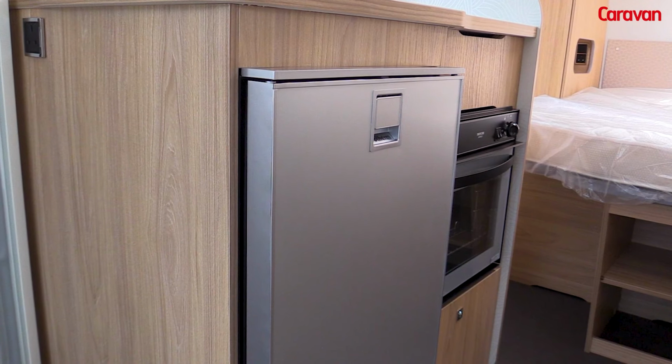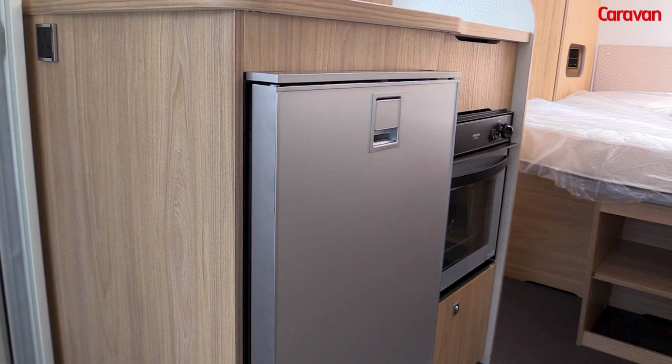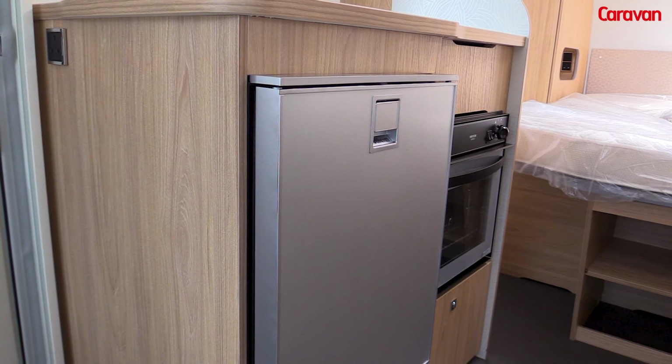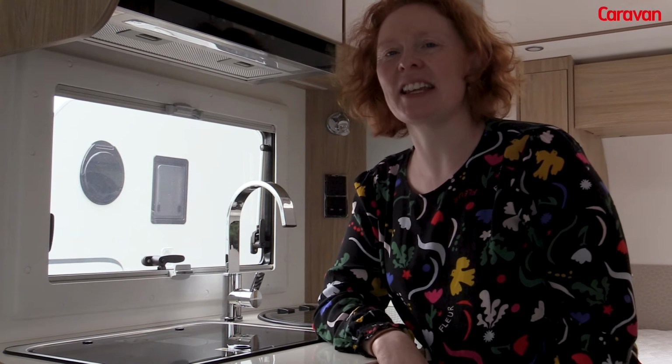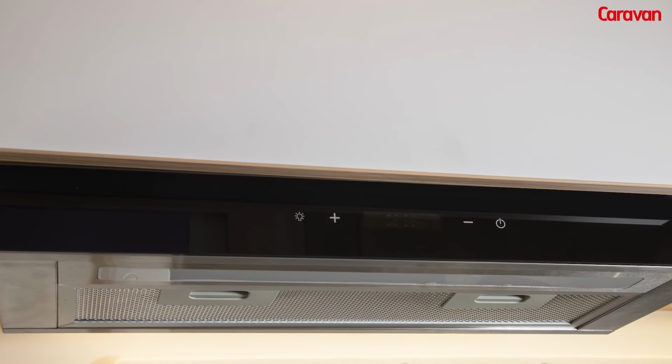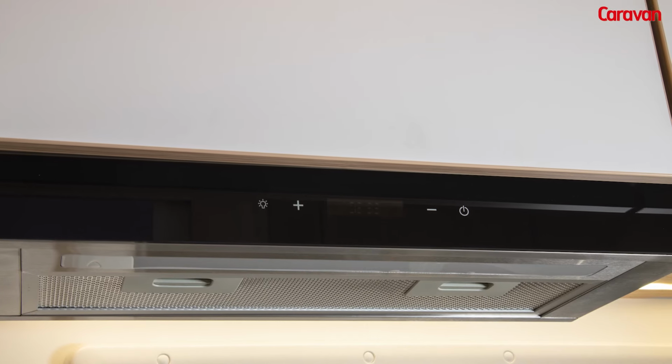Most caravan fridges and freezers tend to be black or white, however this is an isotherm 85 litre silver fridge. This is the Dometic extractor hood. It's easy to use, the controls are just here.